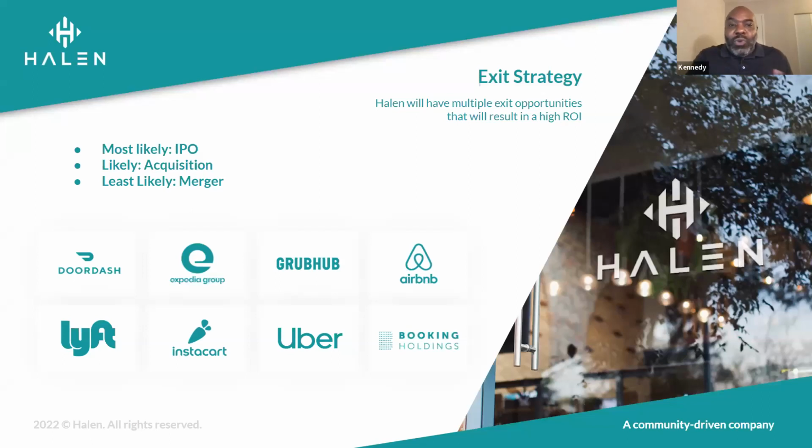And now for those two magical words that every investor loves to hear: exit strategy. Most likely, obviously, scenario for investors to cash in is, of course, the IPO when our company goes public. But then there's also possible acquisitions by some companies such as Booking Holdings and Expedia Group. And lastly, a possible merger scenario with a DoorDash or an Uber or a Lyft or some other company like that.